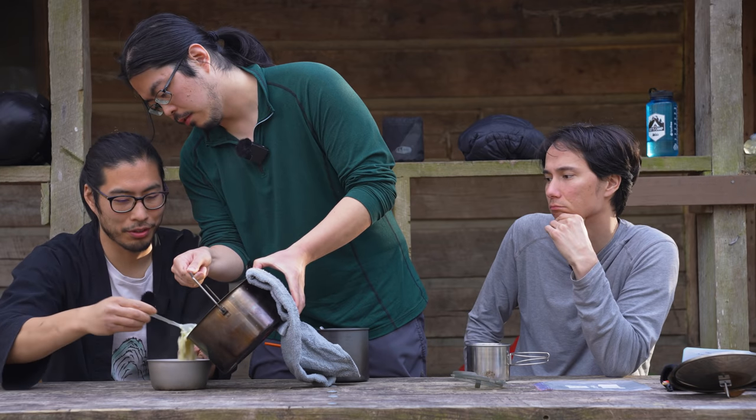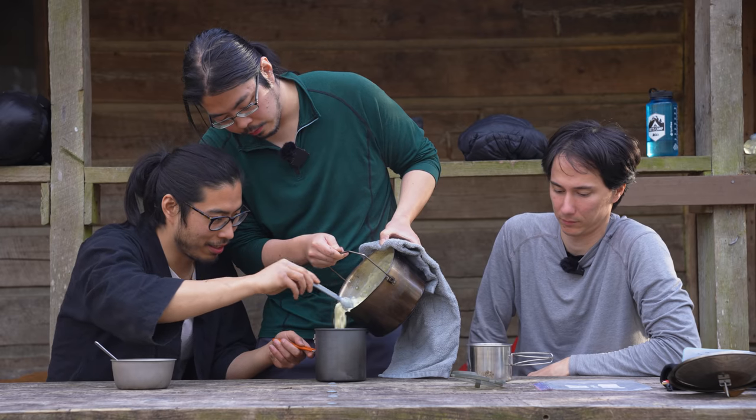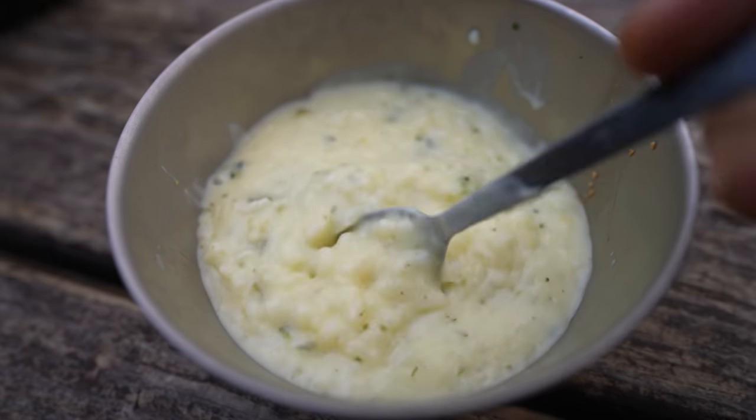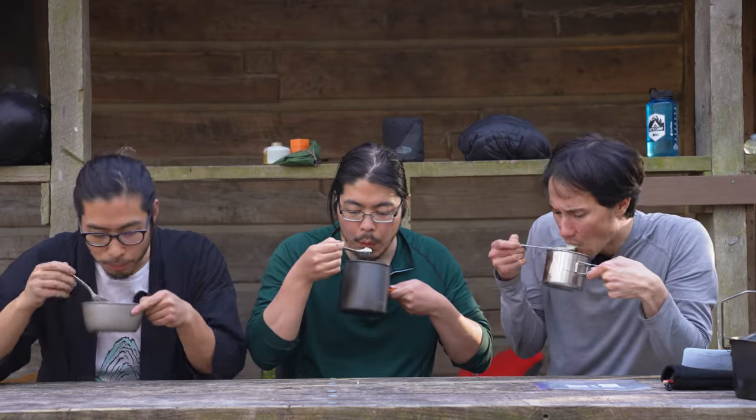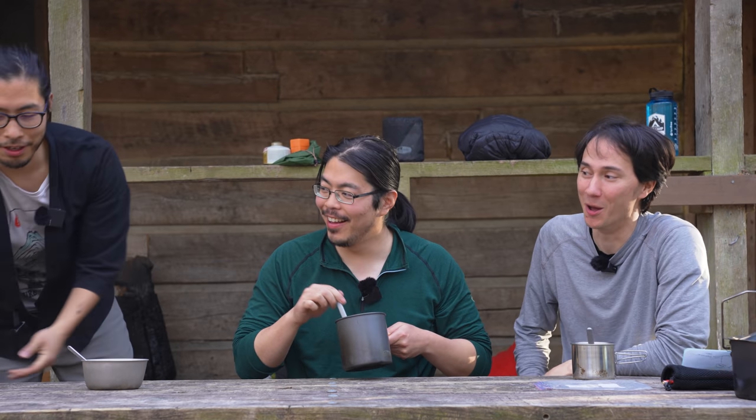Yes, gruel. Okay. Oh man. This really is like risotto. The heartier the better, right? Dink, dink. A little hot for Robby. I bet you that tastes real good when it cools down, though.